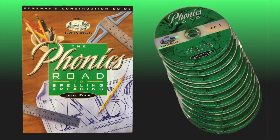Let's begin by taking a look at the sections inside the Foreman's Construction Guide. As the master contractor, I provide you with 12 DVDs in this level, containing all the video presentations where I teach the spelling log, building codes, framing codes, designing codes, and reading and composition study for Carry On, Mr. Bowditch. A detailed written plot plan provides the daily schedule for student viewing.